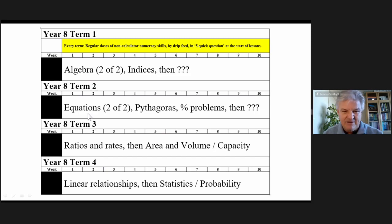Another go with equations. Pythagoras' theorem is an equation, so yes, we should do Pythagoras after the second go of equations. And then a funny one, percentage problems like GST. The GST was added to a price, and the price including GST is $330. What was the original price? Now, of course, we would do that using the unitary method, but I've noticed that a lot of students don't like the unitary method because they have to write so much. They would prefer to set up a problem like that as an equation and then solve that equation.